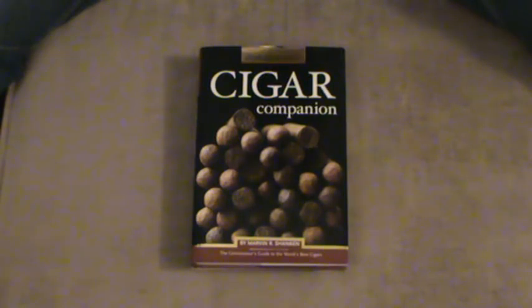I gave up smoking cigarettes around about a year ago and turned my attention to decent Cuban cigars around about the time I was coming up to the end of my cigarette smoking. And I wanted to just give you a quick overview of this book.